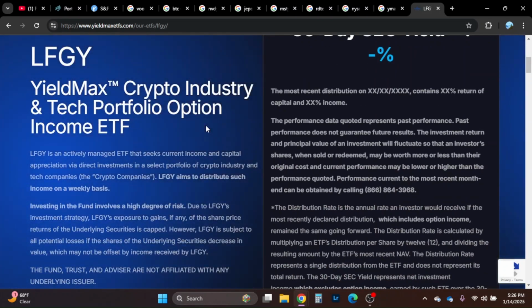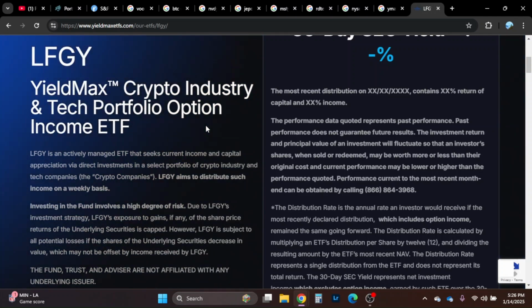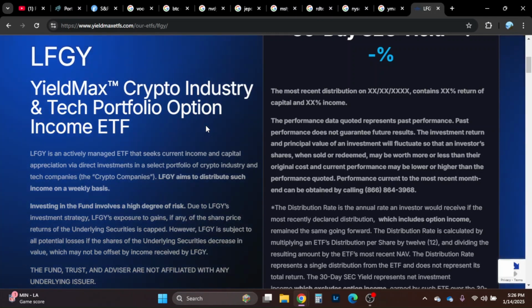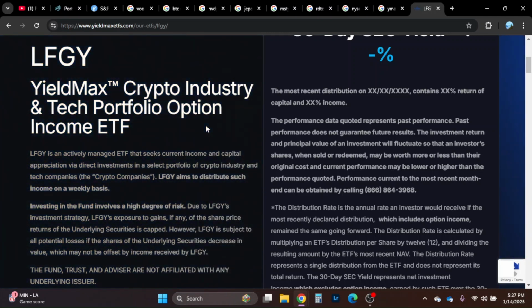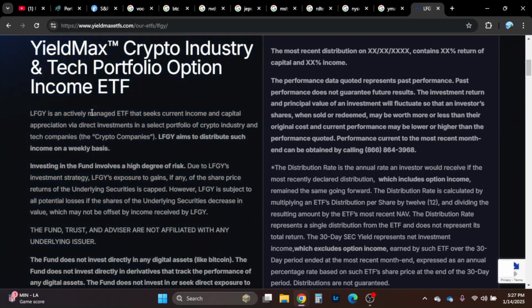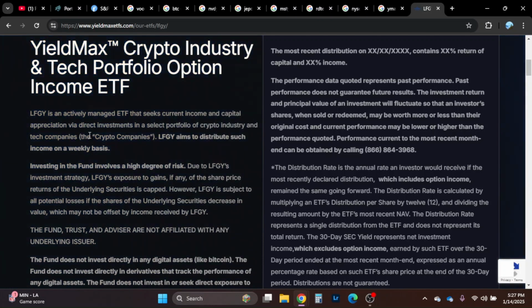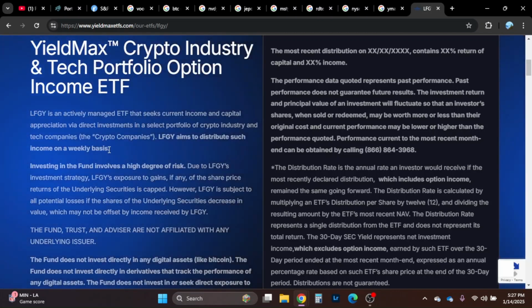So I just want to cover it very quickly because YieldMax is one of the bigger ETF managers when it comes to high yield ETFs. I'm not suggesting that you guys invest in this, but I do want to look at it very quickly just to see what it is that they plan on doing with this ETF. So according to their website, LFGY is an actively managed ETF that seeks current income and capital appreciation via direct investments in a select portfolio of crypto industry and tech companies. LFGY aims to distribute such income on a weekly basis.